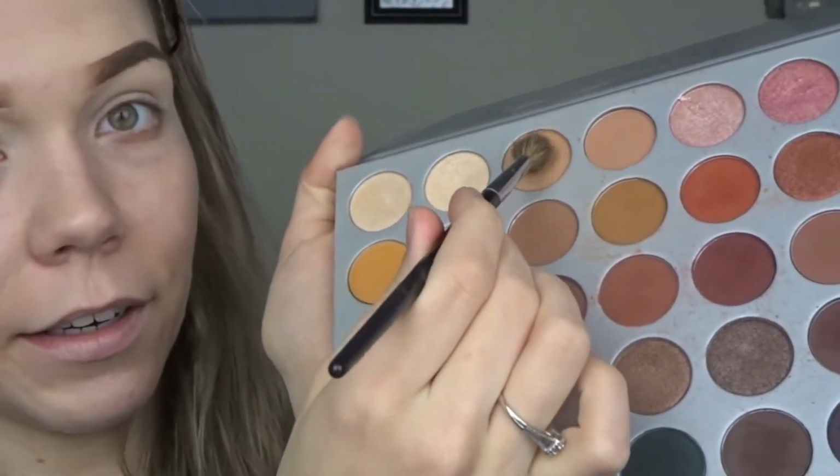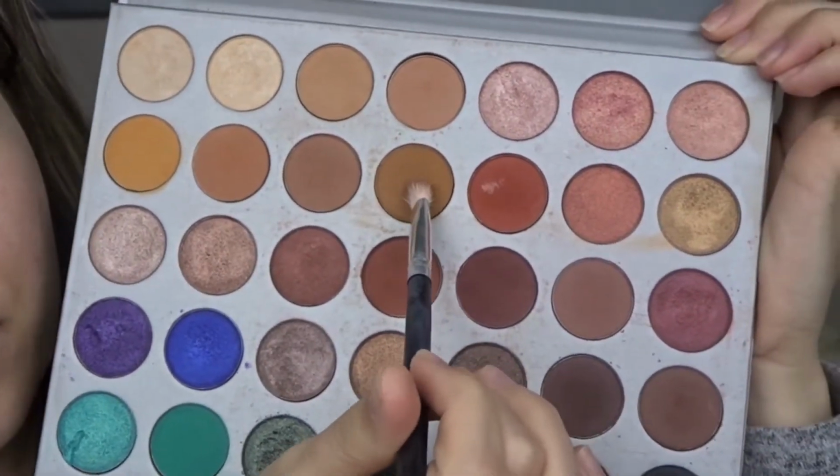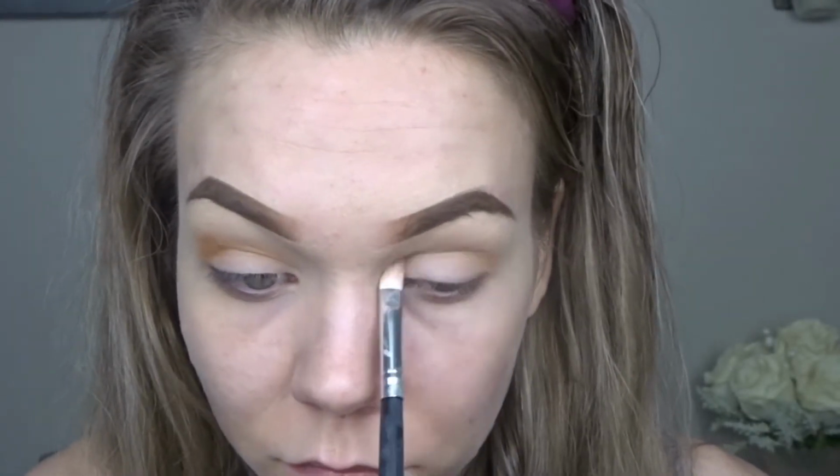I've already prepped my lids and everything, so the first thing I'm going to do, I'm gonna take this one right here. I'm going to just brush that in my crease. Then I'm gonna take this one, and I'm gonna pop that in my crease as well. And then I'm just gonna blend that out really nicely.